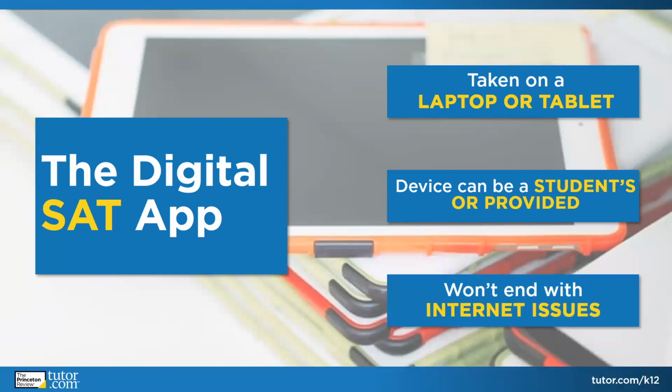Most importantly, and probably the best aspect for students, is that the digital SAT will not end if a student has internet issues. The College Board promises that they will receive scores from students even if the internet cuts out halfway through an exam. The digital SAT will keep going without internet access. So once a student starts the exam, they will be able to continue.